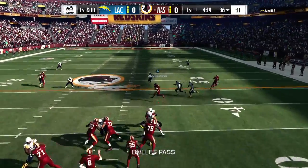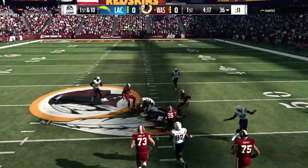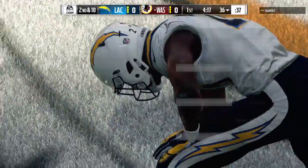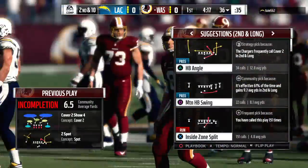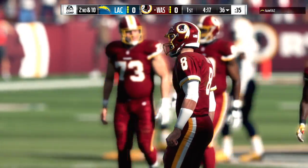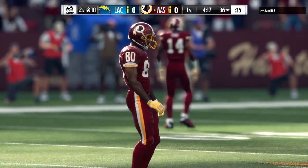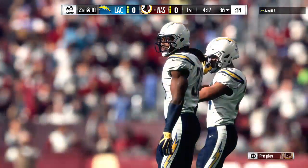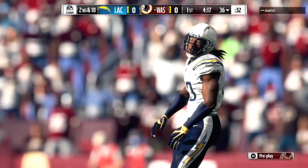Throwing, Cousins. And it pops free. The collision there jarred the ball loose and brings up 2nd down. It's a lot of contact going on there, and in the end, unable to keep two hands on the football and bring it into his body. Everything looked pretty good until the finish. 2nd down here after the incomplete pass.